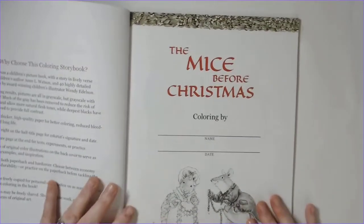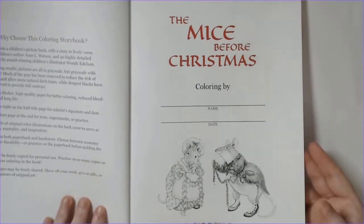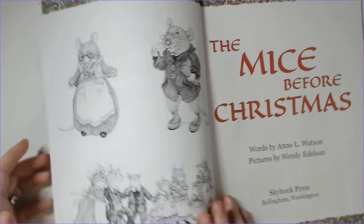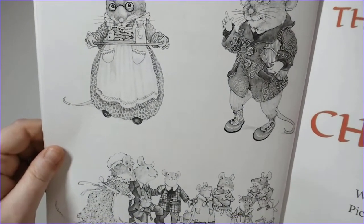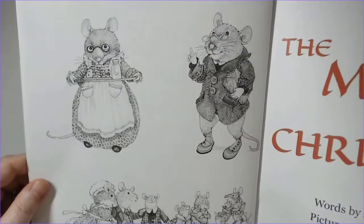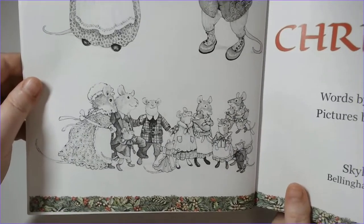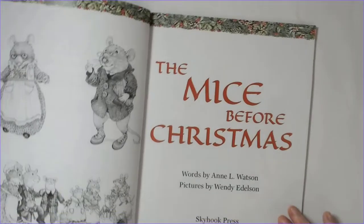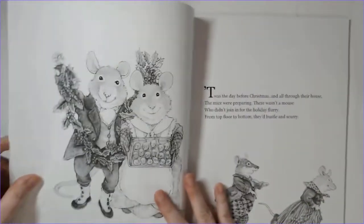So, isn't this pretty? Look at them. Aren't they just sweet? Oh my gosh. I'm telling y'all, animals doing human things. This is a running theme in my favorite books, especially mice. Cats especially, but definitely mice as well.